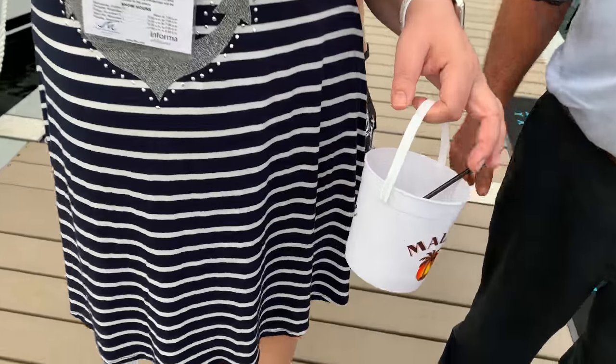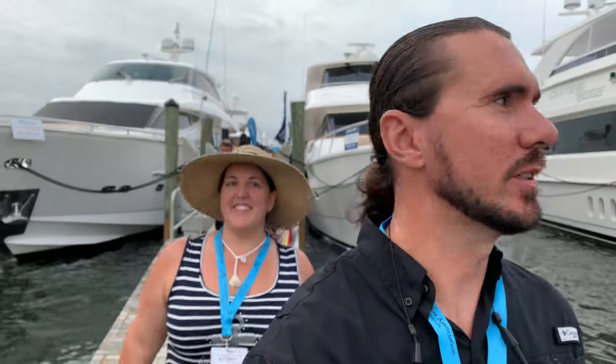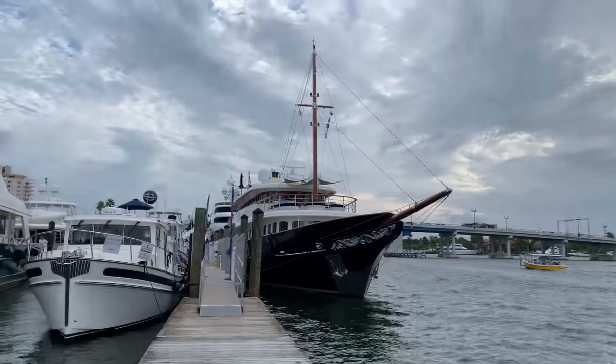Yeah, that's exactly what I was saying. The dock is moving so much it makes me look like I'm walking like I'm sober. All right, so we're taking in a lot of boats here. It's overwhelming. We're in the mega yachts section. You just don't know what to look at, you know? But it's nice. This is pretty. Look at that, all those scrolls and stuff.